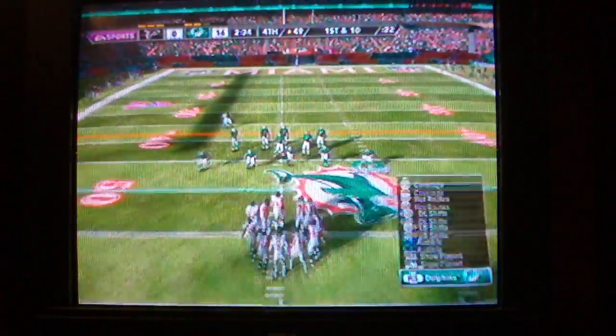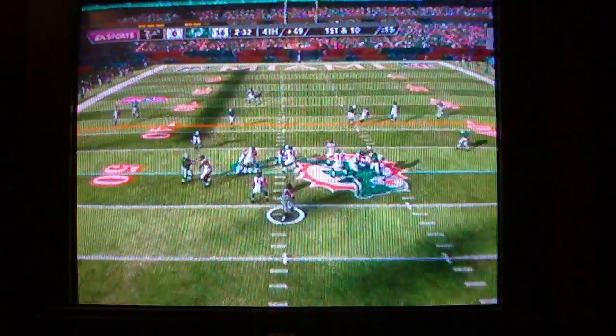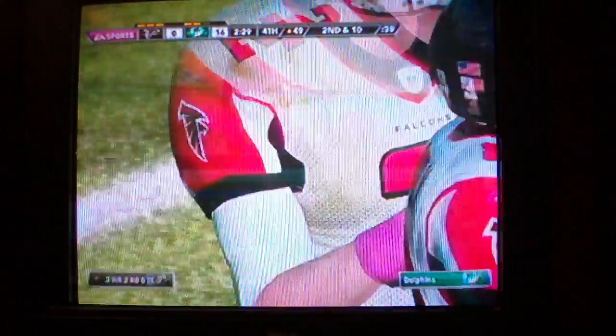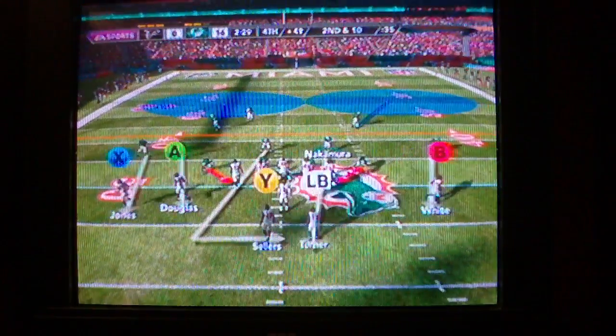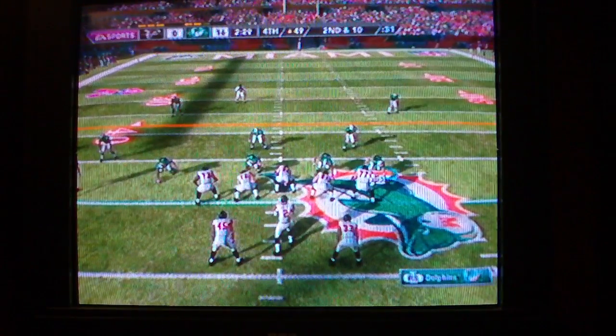And actually, it wasn't that far away than I thought it would have been. But oh well, it's still a missed field goal because of my stupidity. I should have looked at the field goal first before, yeah. Moving on, 2nd and 10.